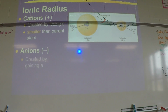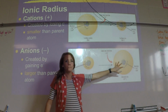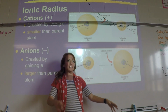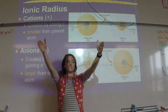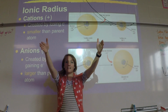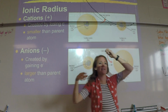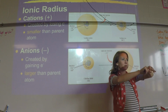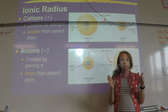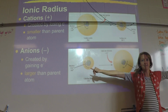Versus if it's an anion, anions are created by gaining electrons, and what we see is it actually gets bigger. So let's say here, 1, 2, 3, 4, 5, 6, 7. Okay, from Mitchell to Dustin, you guys are my 7 valence electrons for chlorine. So imagine them in a circle. They're playing Ring Around the Rosie together. Except they're all negative electrons, so they don't want to touch each other. So they're like touching pinkies and as far away as they can.